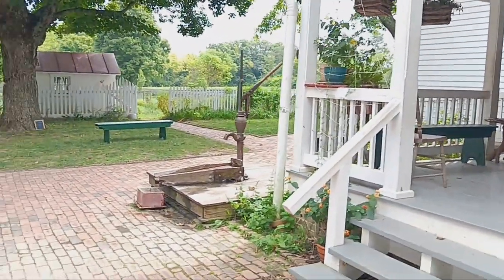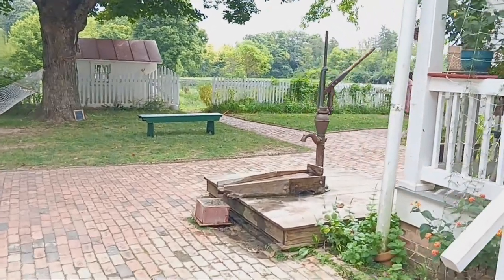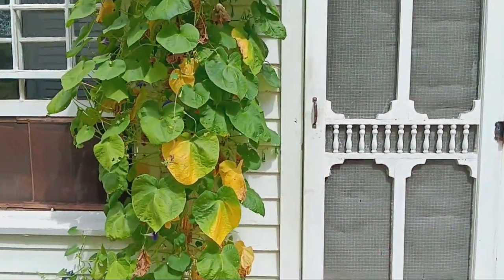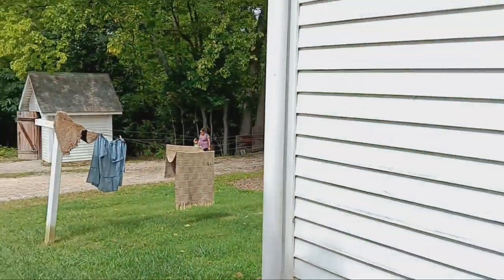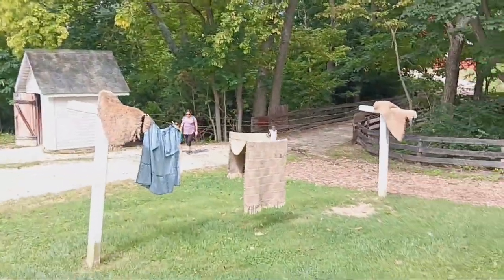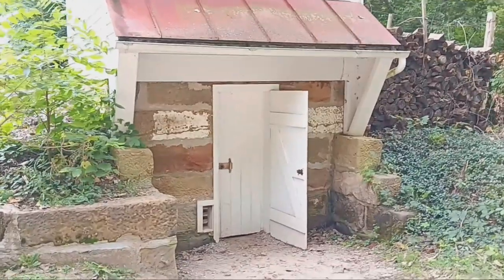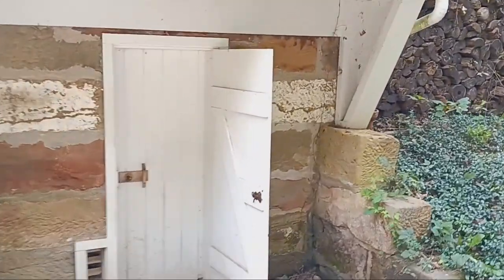And that's their water source there. So here's the house. The outhouse is around the corner. This is the summer kitchen, and then we saw the winter kitchen inside. I don't know what this is. I don't know if we can go in there or not.